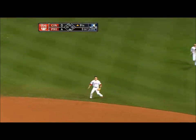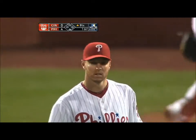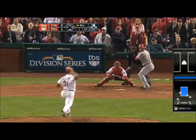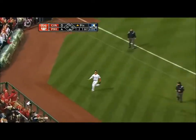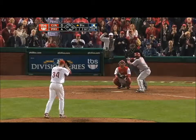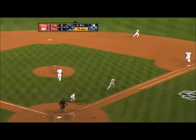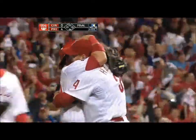Chase Utley. Nothing is routine at this point. Utley makes the catch. One gone. In the air. Over is Valdez with room. 2 outs. Halladay is 1 strike away. The 0-2. A bouncer. Ruiz. In time! Roy Halladay has thrown a no-hitter.